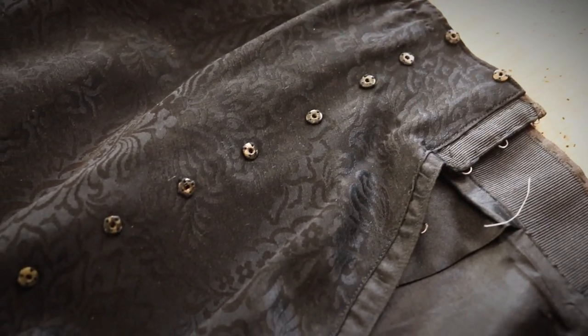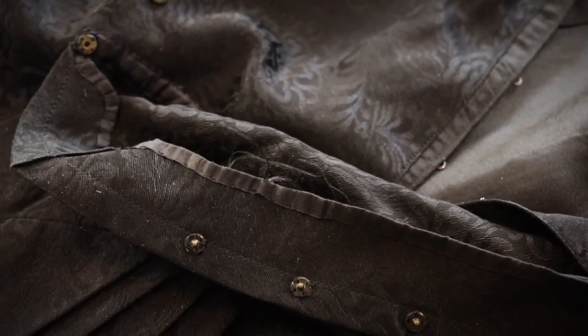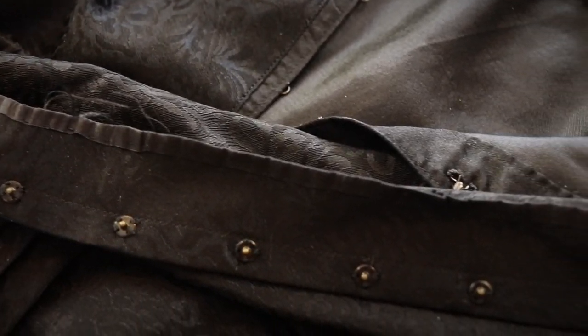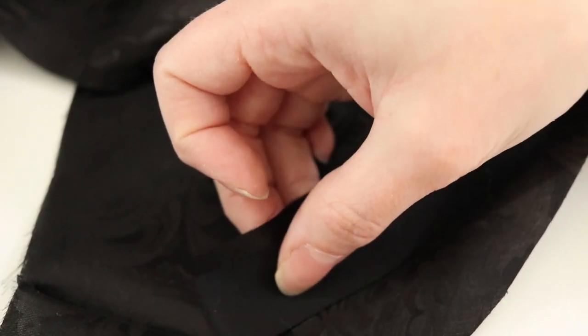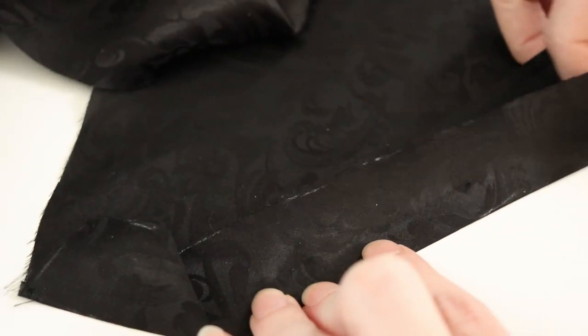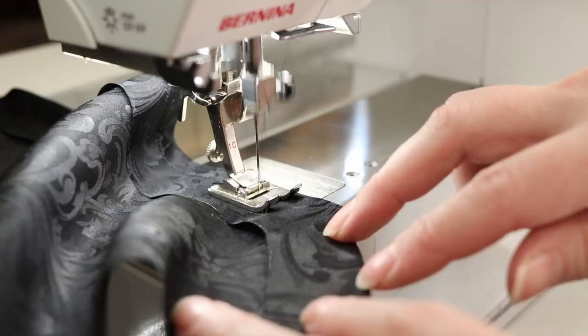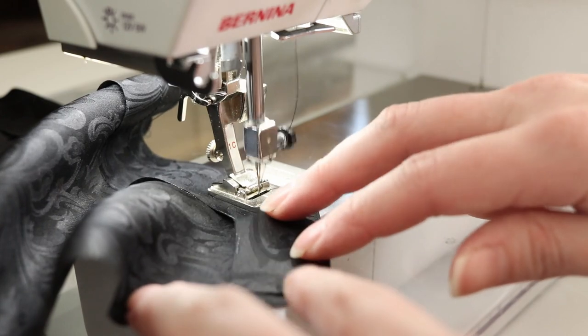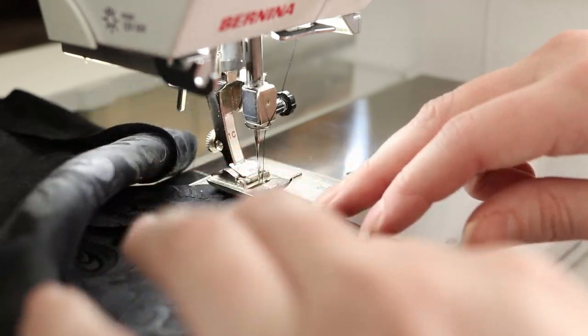The back sort of has this overlapping closure, and it uses both snaps and hooks and eyes to fasten shut. It has quite a bit of reinforcement along those edges, just as the skirt lining did. Instead of the cotton sateen, however, it's bias strips of the silk charmeuse that were used for the lining. All of those edges are then folded over and then bound in a silk ribbon. This is also the point where I start to see more and more hand stitching used, and it will continue to multiply in terms of its usage well into the bodice.